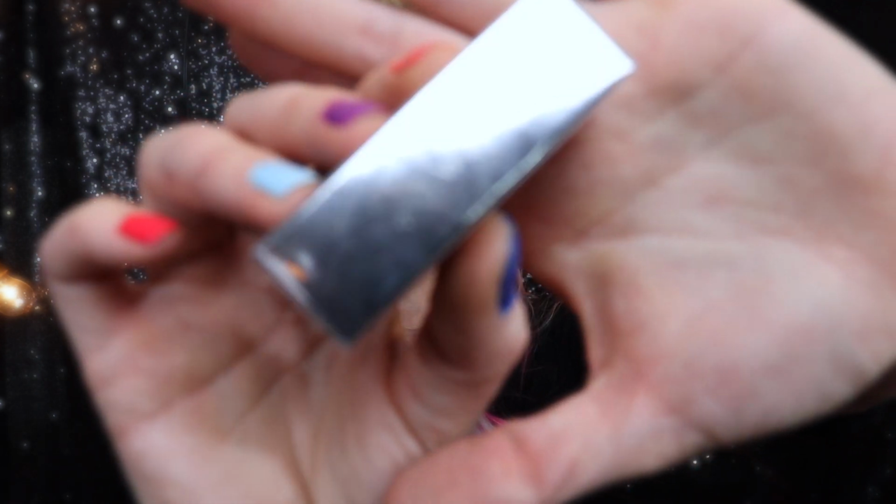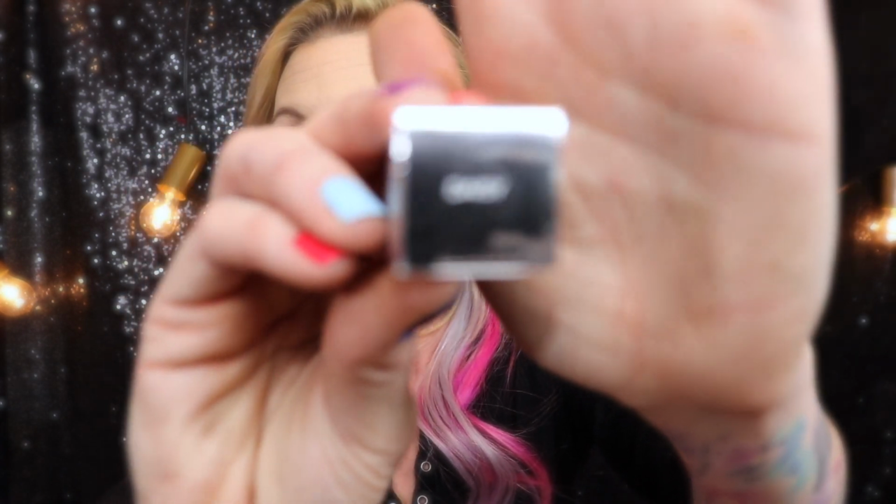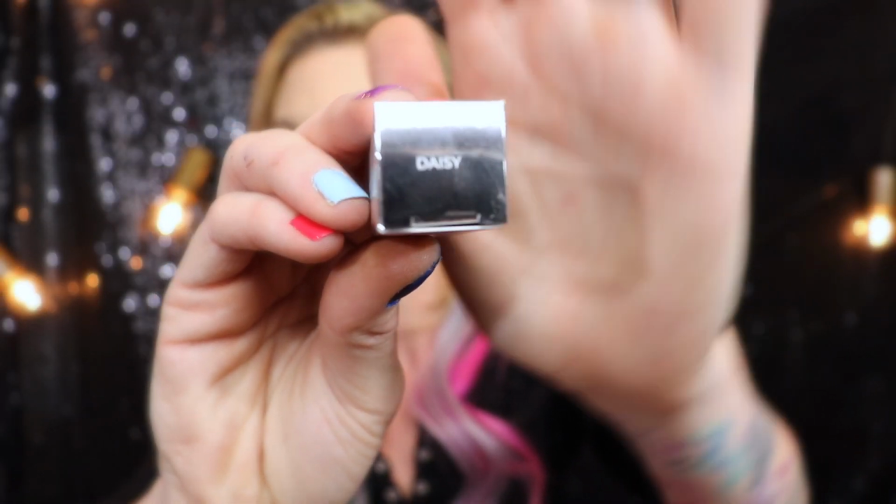All right, here we have Wayne Goss, the Luxury Cream Lipstick. It's got like a mirrored box to it. That's really nice. Oh, it's in the shade Daisy. I don't know if you can see that. This retails for $41. $41 for one lipstick. I mean, that's kind of expensive, isn't it? Ooh, okay.